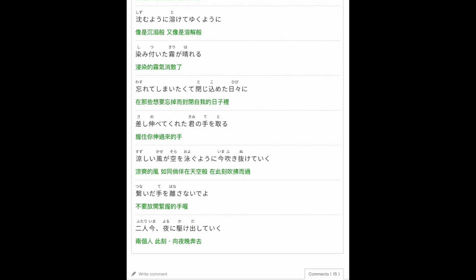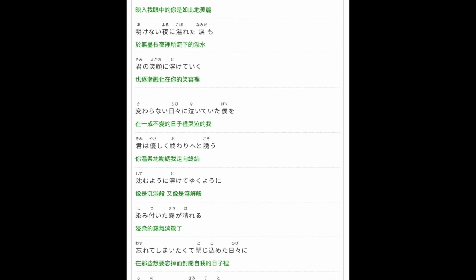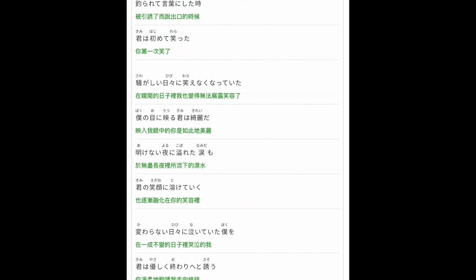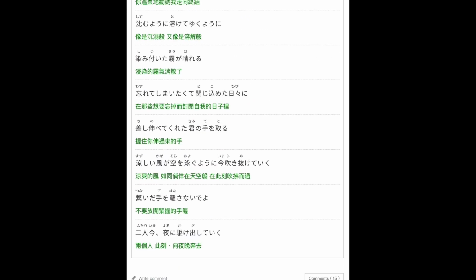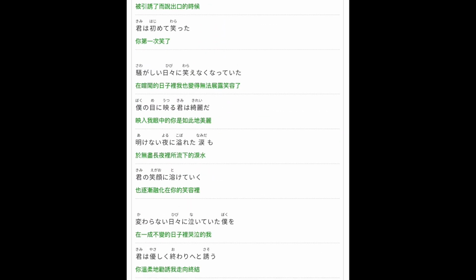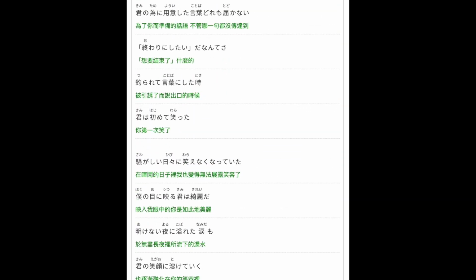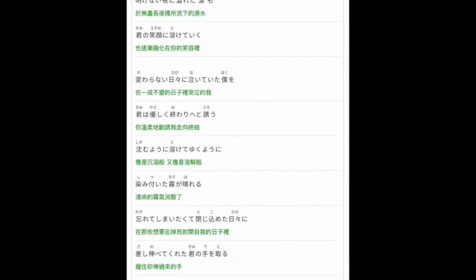Try reading the whole piece first. Remember not to rush to find the answer. When you cannot read a word, you can try using association or other methods to help you remember. The important thing is the thinking process. If you always just look up the answers, you will never remember the hiragana.